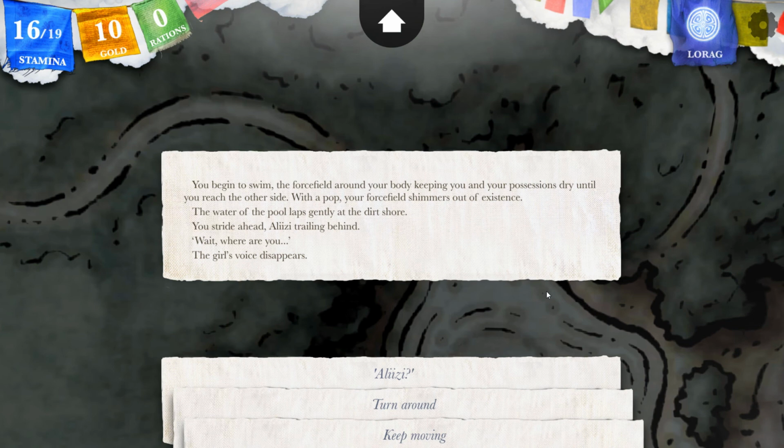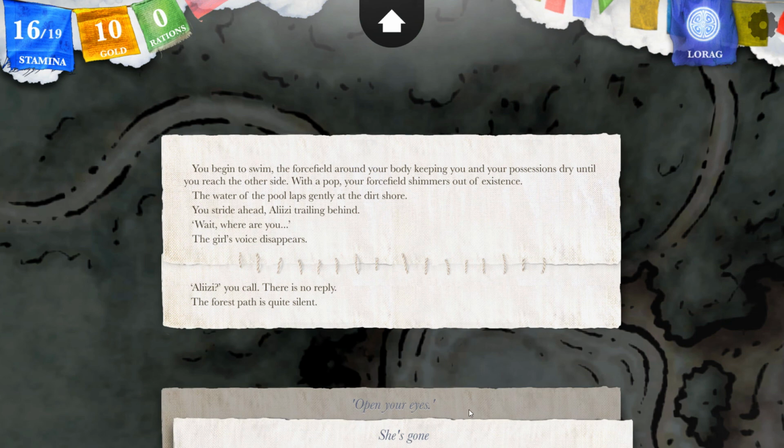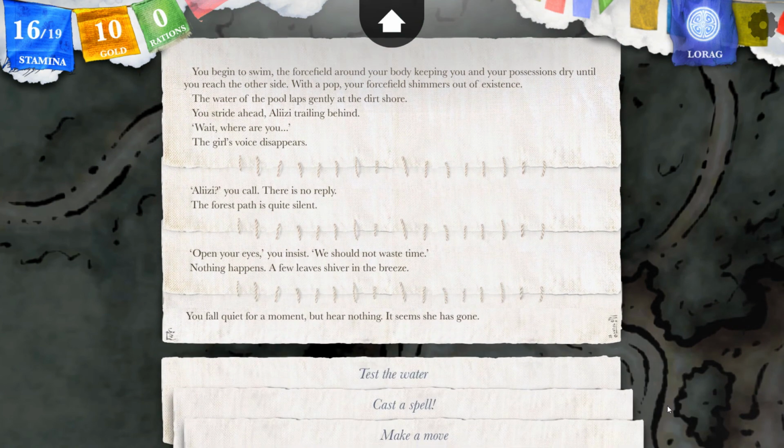Wait, where are you? The girl's voice disappears. Alize, you call? There is no reply. The forest path is quite silent. Open your eyes, you insist. We should not waste time. Nothing happens. A few leaves shiver in the breeze. You fall quiet for a moment, but hear nothing. It seems she has gone.